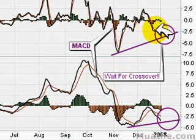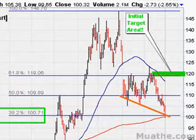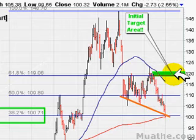This might be a reason the stock is going to have a good bounce, and if the bounce takes place, hopefully it's going to retest this level around here and just above or around the 50-day moving average as an initial price target. Good for probably a 15 to 20% bounce in a couple of days, if not weeks.